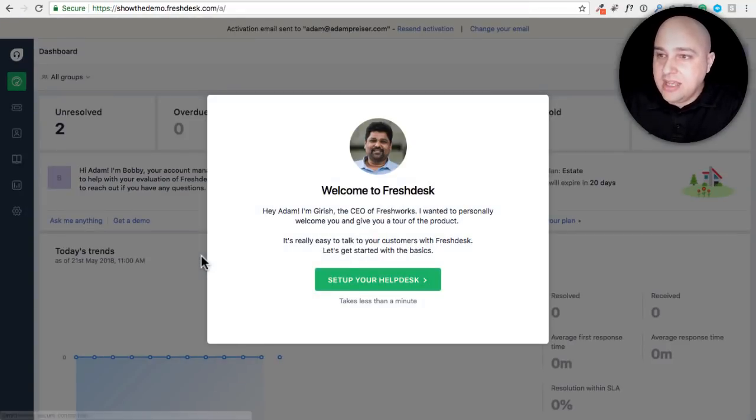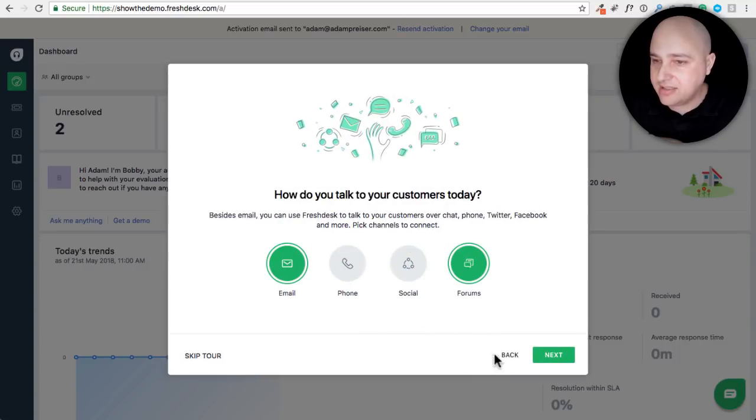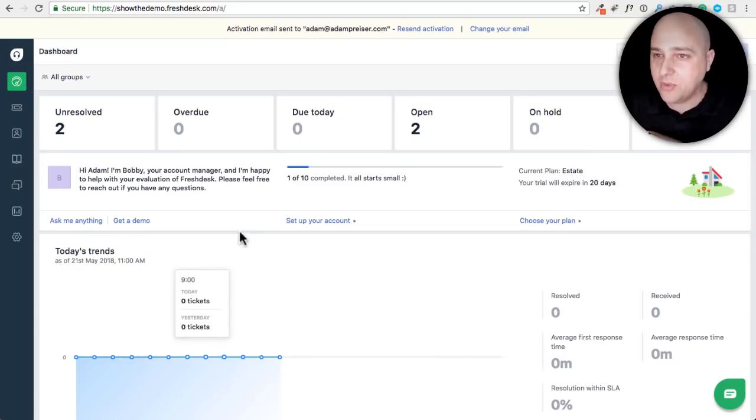Okay, so this is where it takes you immediately, and we're going to start setting this all up. So, okay, set up your help desk. Okay, I'll click on this. Let me skip the tour. How about that one? Okay, so there's one thing to notice about Freshdesk is there's actually two interfaces for it.